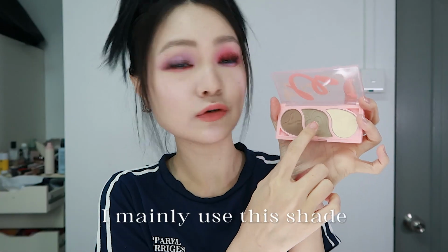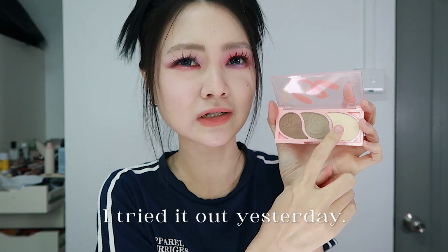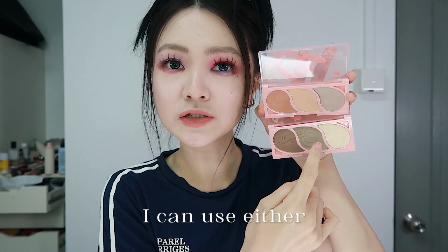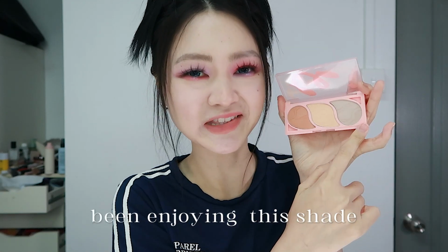01, the contour palette, I mainly use this shade, not really this shade. I tried it out yesterday, didn't really impress me much, just a very average brightening powder. For contour, I can use either this shade or this shade. Been enjoying this shade quite a bit.